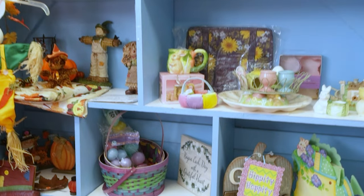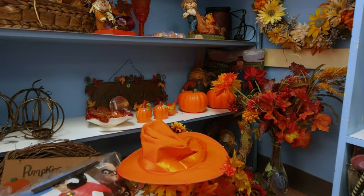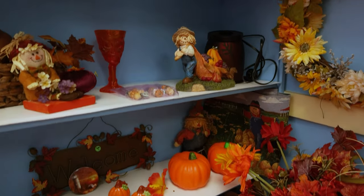This is our wonderful holiday room that is open all year round. You can purchase Christmas items in this room. We also have Easter items, Thanksgiving items, holiday items, Halloween items. This is my wonderful friend and volunteer, Sonia, who maintains our beautiful holiday room. Sonia, what do you like best about the holiday room?